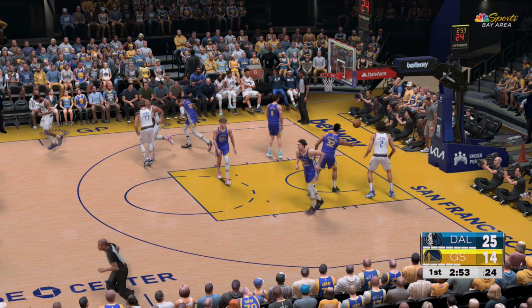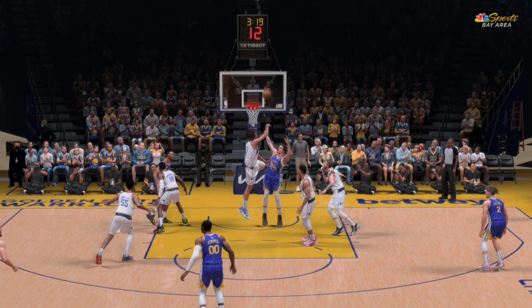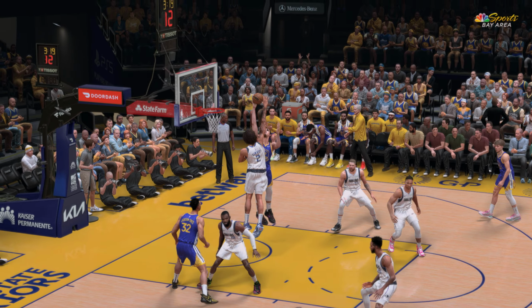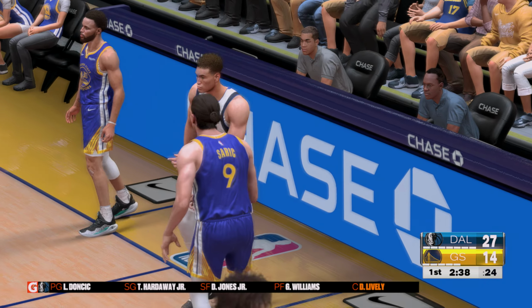And play stops. A whistle there on what looks like an illegal screen. The screener was leaning a bit right there. His feet may not have been planted. Pretty obvious call by the officials. You know, he's just leaning a little bit. You try to get away with it, but boy, the official was all over it.